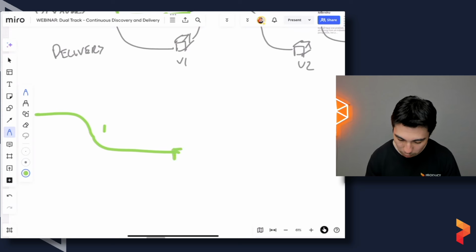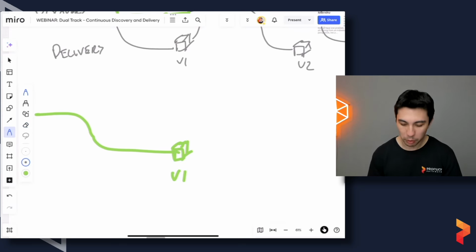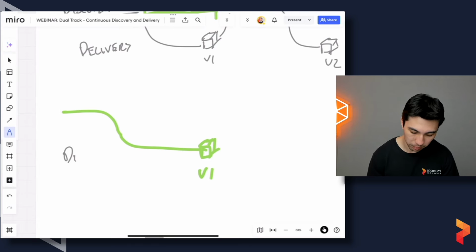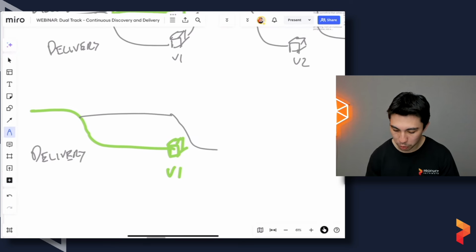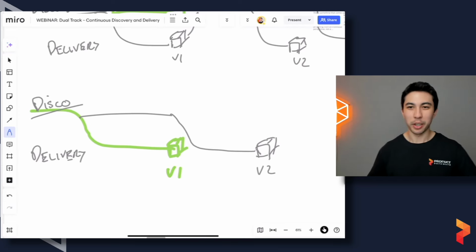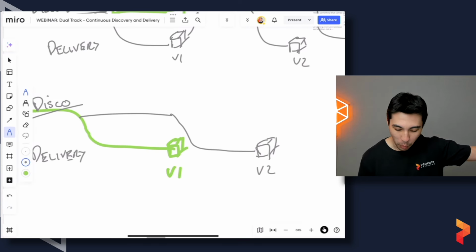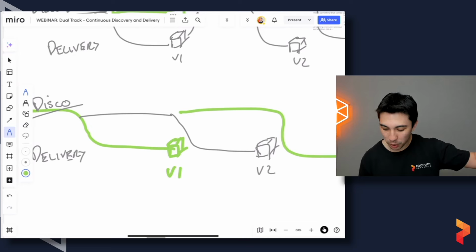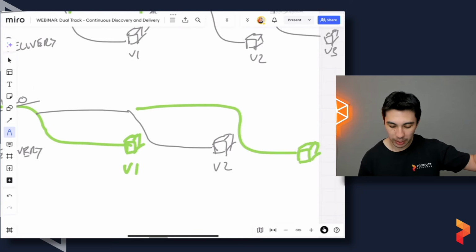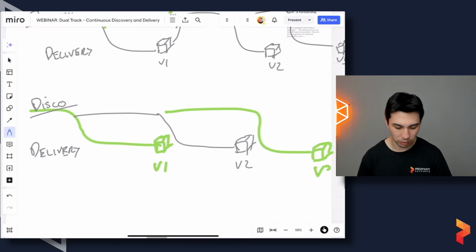Let's do this. So that's V1. There's no reason why, whilst we are building V1, so that's delivery, we can't start doing discovery on what V2 might look like. I'm gonna write disco, not the dance, discovery. Although maybe we could do a dance inside discovery. But you can see what I'm talking about here, right? We can start to do discovery for the next one whilst we are building. And this is where we start to get much more towards that continuous phase until the V3.